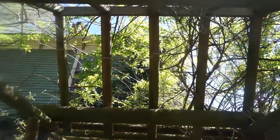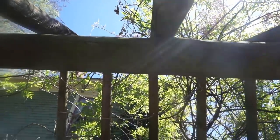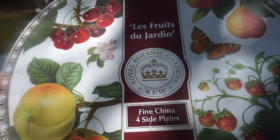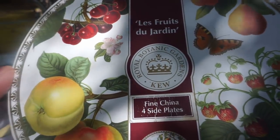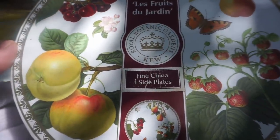It's a wonderful place to be able to sit under this pergola and take tea. Let me first introduce you to this beautiful dishware. And please forgive my French. Le fruit du jardin. And this is from Royal Botanical Gardens, Kew.